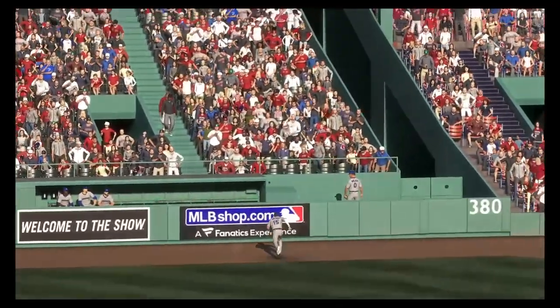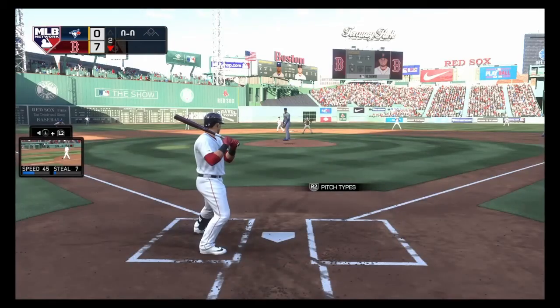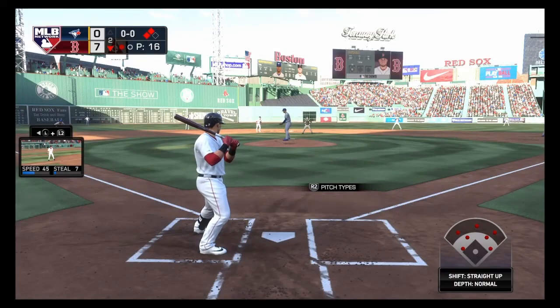Well, he hit that one pretty well all the way out to the warning track, and clearly there's some hard dirt out there because that ball bounced right over the wall for a ground rule double.